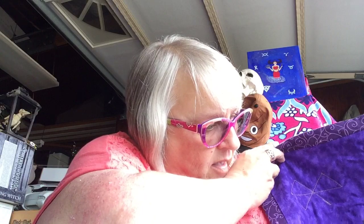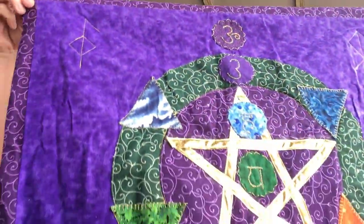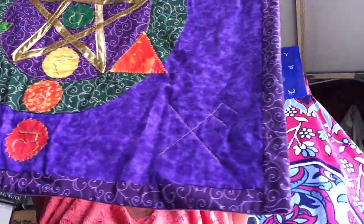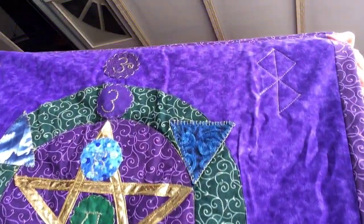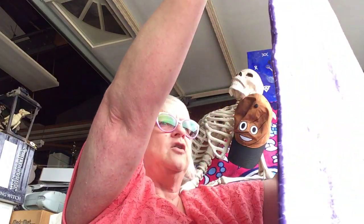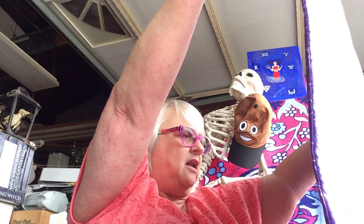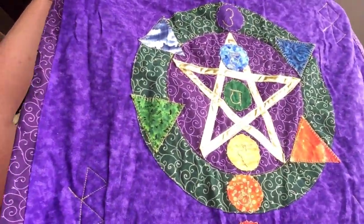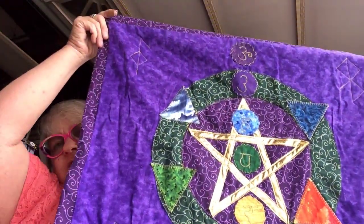Oh, my heavens. You guys, feast your eyes on my new reading cloth. I don't know if I can get it all in the shot. Can you guys see this? How beautiful. How gorgeous is this? Oh my word. She did an amazing job. Do you guys recognize that the chakras are right down the middle? She has the four elements on the corners. But then the chakras are right down the middle.